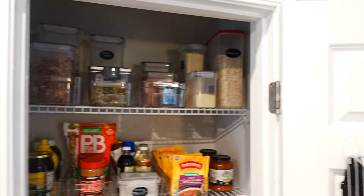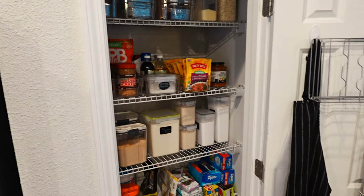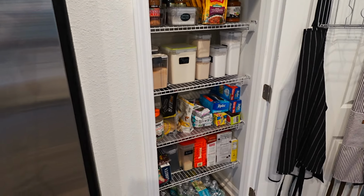Let me show y'all the final look of my pantry. I am so happy that this is done.